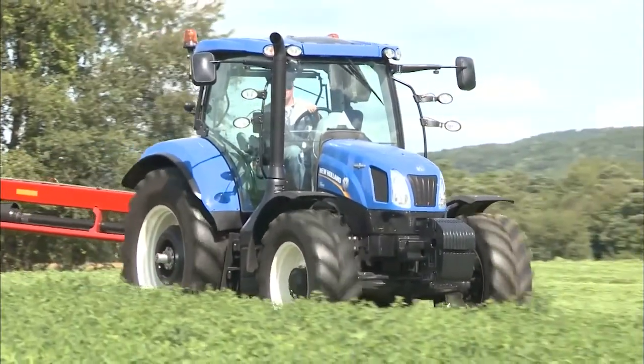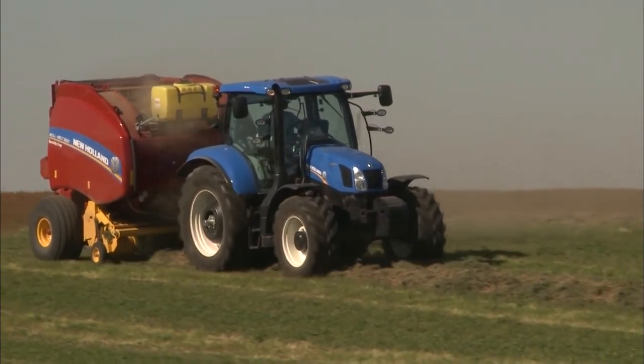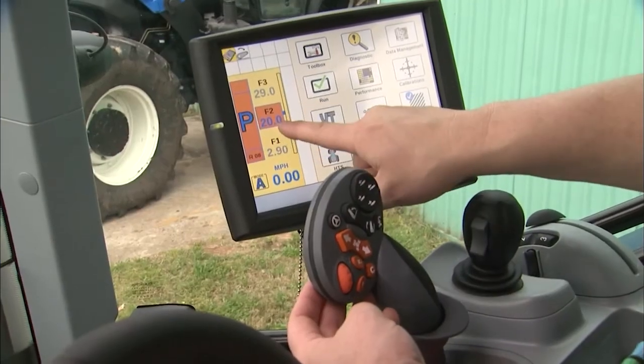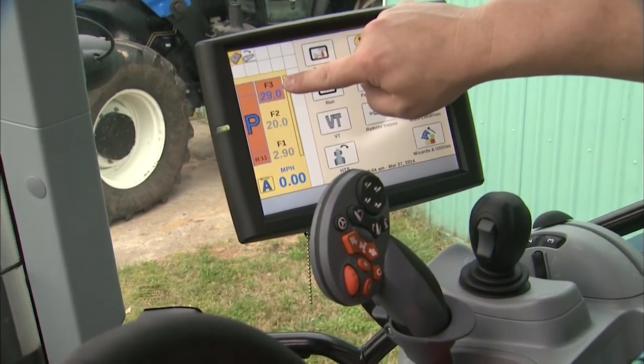With the CVT, especially when you're running your disc mower conditioner or your round baler, you're able to set the RPMs specifically, 540 or 1000 RPM, to match your implement, but then to dial in the speed to perfectly match the ground conditions to make sure that you're most effective and productive in your applications.